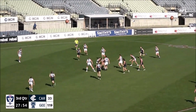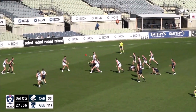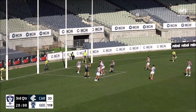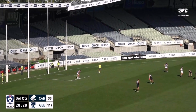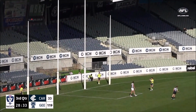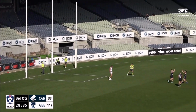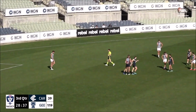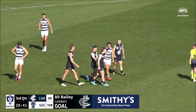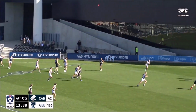He's very dangerous there, but if you can just keep... There he is again, there he is. Hacks it onto the boot, goes to full forward. Kuiper's flying again. Speaking of, Bailey Lambert's going to do so here. Pops it through. Carlton starting to tick the scoreboard over a little more now and get some more flow in their game, but it's part of the furniture now at Cardinia Park.